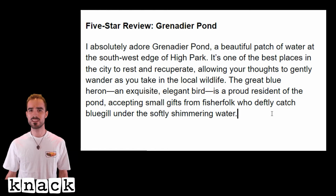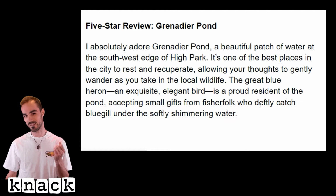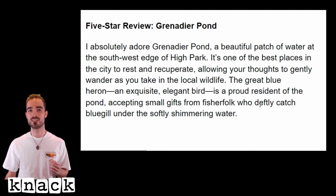It's one of the best places in the city to rest and recuperate, allowing your thoughts to gently wander as you take in the local wildlife. The great blue heron, an exquisite, elegant bird, is a proud resident of the pond, accepting small gifts from fisherfolk who deftly catch bluegill under the softly shimmering water.